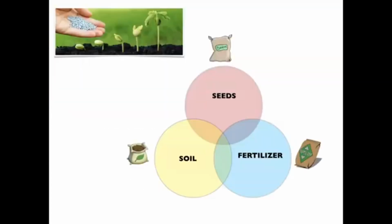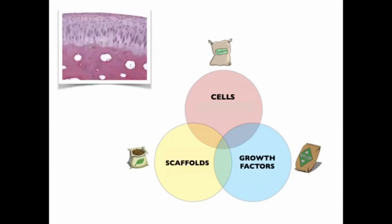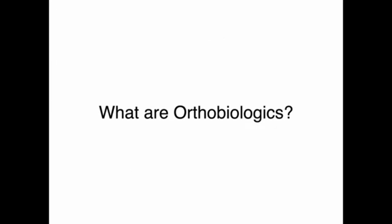So if you're a farmer, you need seeds and you need fertilizer and you need soil. Maybe you also need some water and sunshine to grow your plants. But as a physician practicing regenerative medicine, we sometimes feel like a farmer because instead of seeds, we have cells. Instead of fertilizer, we have growth factors. And instead of soil to hold those cells, we have scaffolds. So these are the different ingredients that go into regenerating tissue, and each of these have been studied extensively in the literature. And we call these orthobiologics.